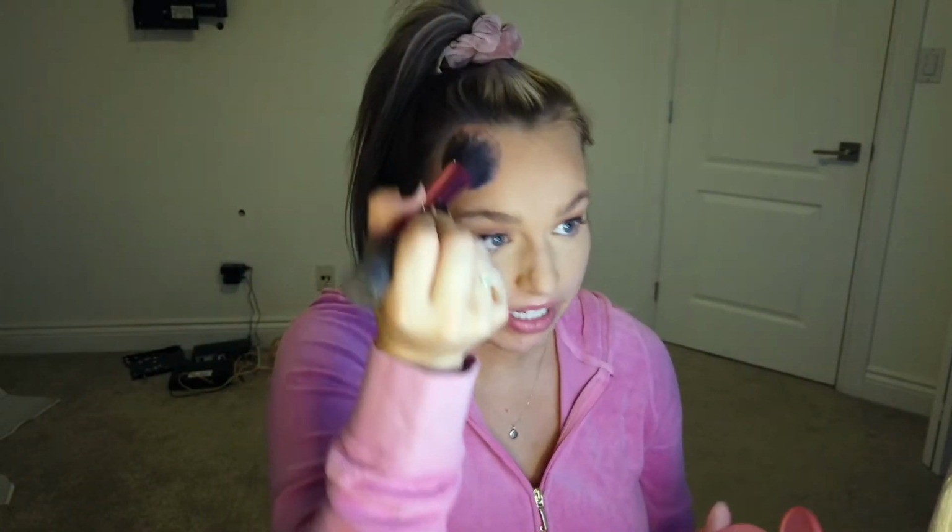We are gonna put a little bit of blush just to kind of blend that in. I also like to sweep it over my nose. I'm sure you can see like the line here, but it's fine. It's a pandemic, anything goes.